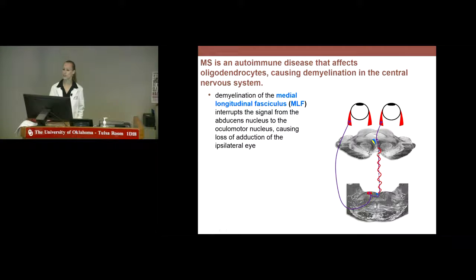So if you demyelinate this connection between the abducens nucleus and the ocular motor nucleus, that interrupts that signal for lateral gaze circuitry. So what happens is the eye on the same side has issues with that medial gaze. So that was why it was important to distinguish. We've got horizontal diplopia, but was it because of medial rectus problems or lateral rectus problems?